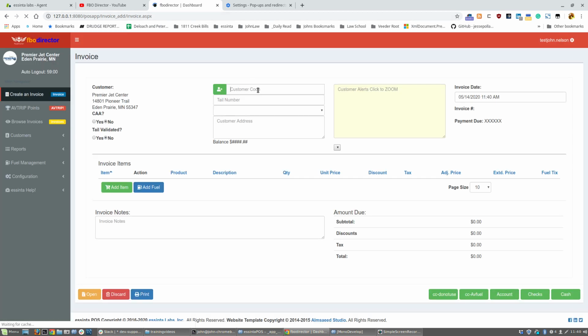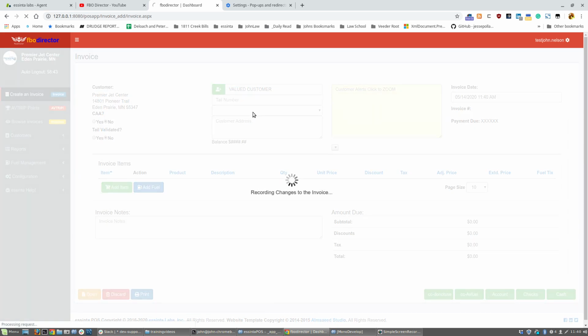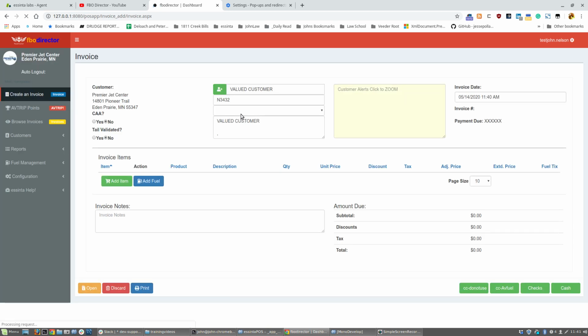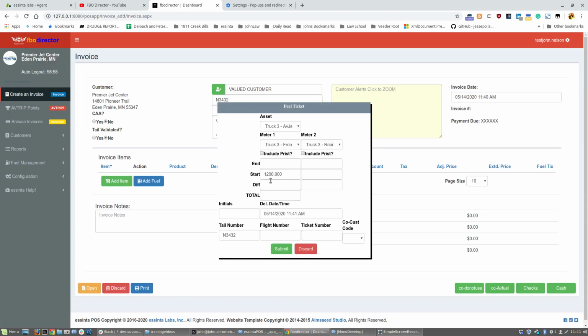Again, not an Ascenta issue. This is 100% on the web browser that you're using. Each time you use a web browser, you're usually notified as to what you need to add or change. I can't seem to type. So I'll choose valued customer, and we will run back through a transaction quickly. Remember, you need a tail number for an Avtrip transaction. Entering a fuel ticket, so we'll have fuel on the transaction. As we add that, I'll put in another 100 gallons, submit.